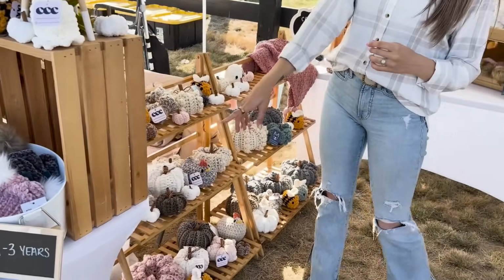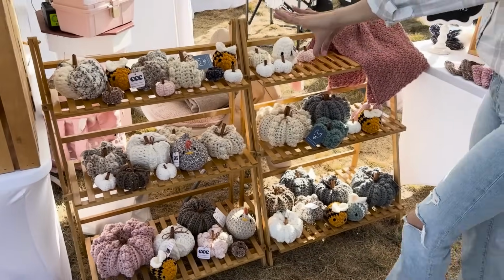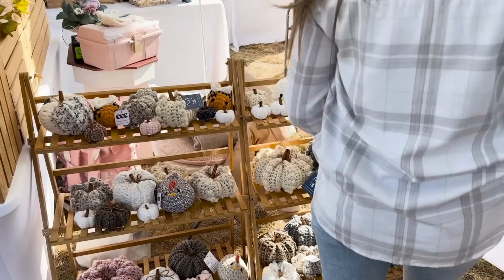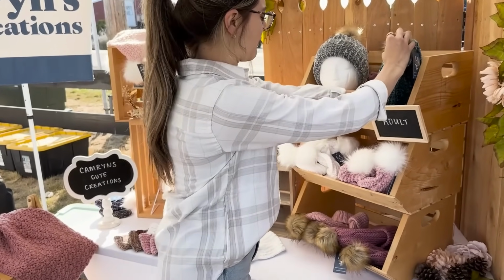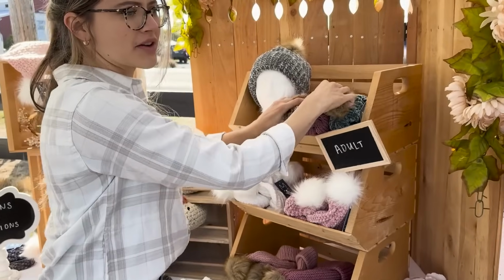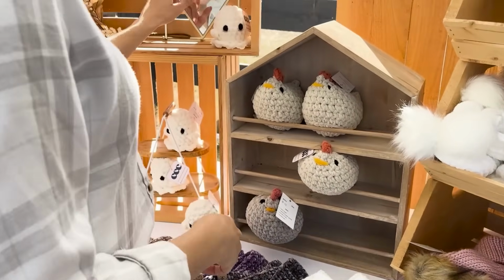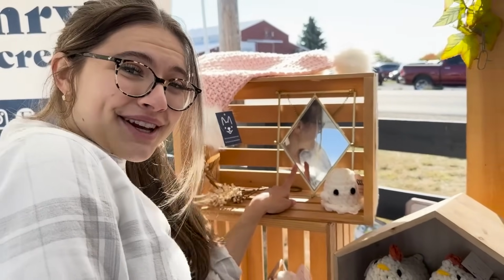So if you come around this corner, I've got more plushies, different sizes here. And then this is all of my pumpkins, more plushies kind of scattered in here. Back here, headbands, adult sizes. I feel like it's looking a little sparse, but that's okay because it's back here. I have my mirror up here in case anybody wants to try anything on. People really love the mirror. So if you don't have a mirror in your setup, definitely get one.